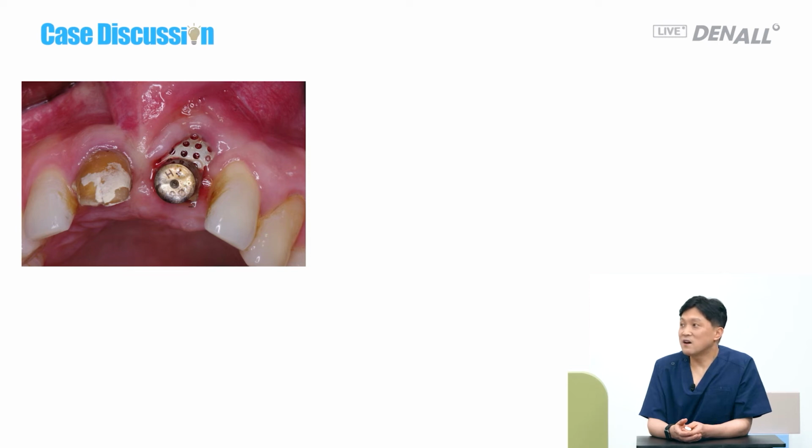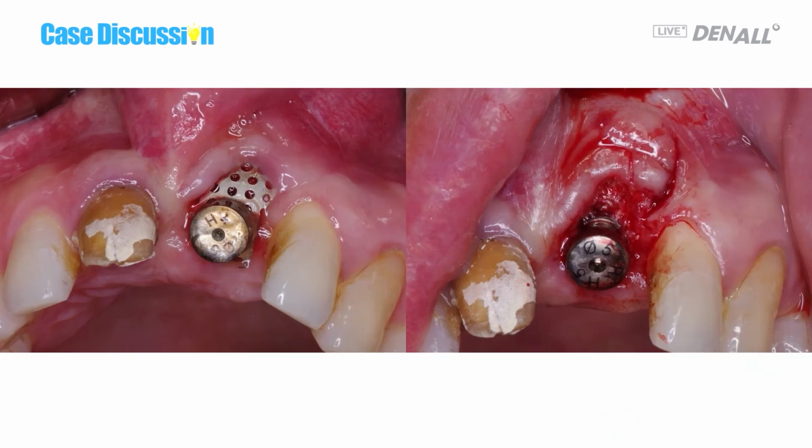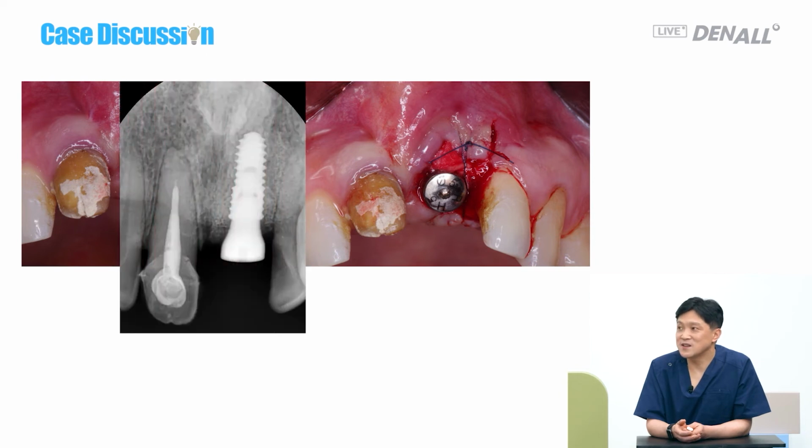So I decided to remove it, and I enter there. The fixture's platform is showing, the polished surface is showing on the labial side. Then nothing will work, but I was still obsessed. Xenogenic bone containing collagen is used to cover the site. Second stage surgery is done. On the X-ray, it doesn't look bad, but X-ray doesn't tell everything.